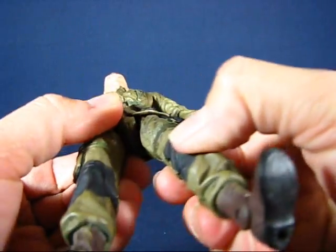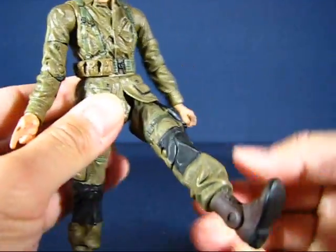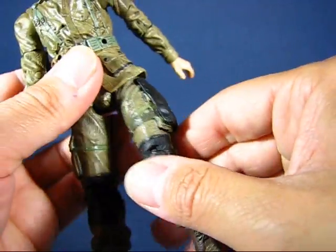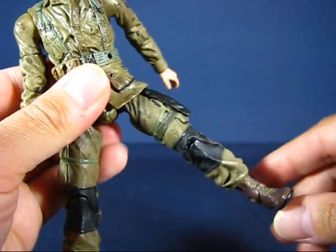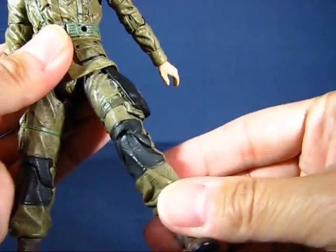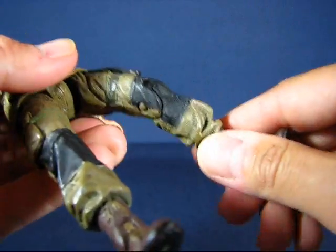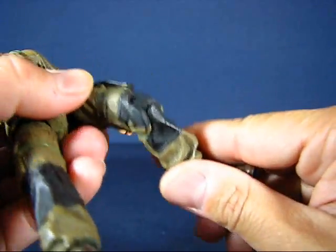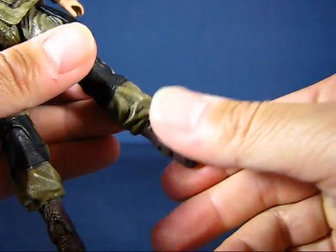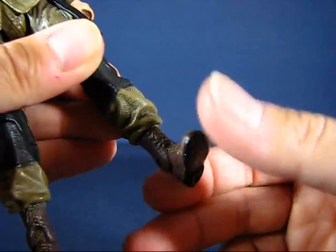The legs are on a hinged swivel joint, it looks like. It allows the leg to go up, down, very little to the back, and out to the side. Unfortunately, there is no rotation of this leg whatsoever. The only other joints here are a single joint at the knee that bends about that far and back, and a hinged foot that allows the foot to go up and down.